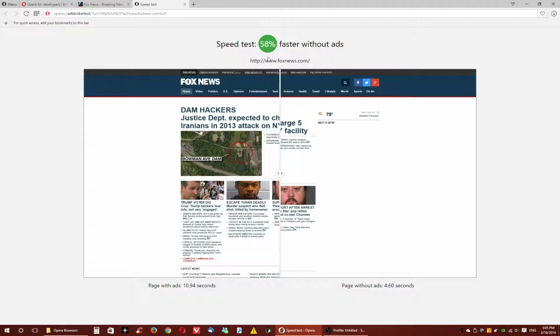And just full disclosure here, some sites, for whatever reason, actually take longer to load when the ads are blocked. I don't know why, but some sites do. Generally speaking, though, that's not the case. Generally speaking, the sites actually are faster to load. But it tells you up here, speed test, 58% faster without ads.